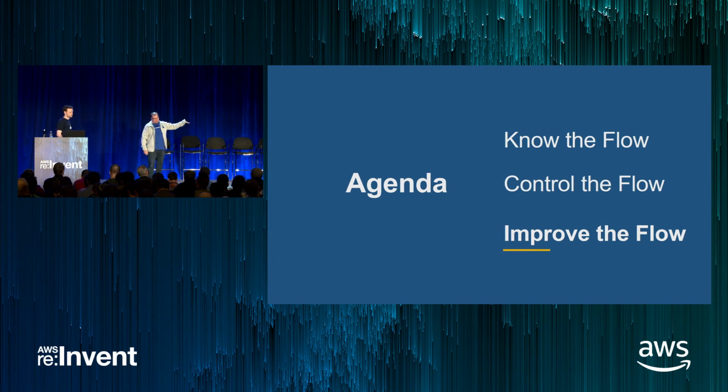So now that we've taken a closer look at the ways in which we know and control the flow of work, it's time to dive into the third and final section of our talk, improving the flow. So equally important to knowing and controlling the flow and understanding how things move through that system is how we can improve it, how we can embrace what we know and apply that to the flow, increase the flow, and improve the way we develop and deliver that software. I'm going to hand it back to Jake. Thanks, Guy. Thanks, Stephen.